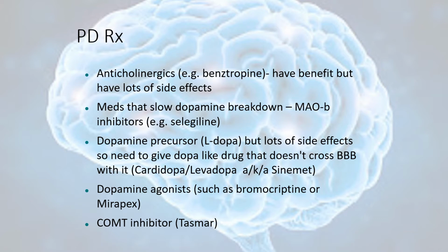Now, MAO-B inhibitors are interesting because MAO, monoamine oxidase, is an enzyme that breaks down all sorts of things. The problem is that when we give the non-selective inhibitors, it interferes with the digestion of certain foods, things that involve fermentation. And therefore, people have a lot of dietary side effects. With the MAO-Bs, they're pretty selective for the types of medications that we're talking about. And so we use the MAO-Bs on a regular basis, and they almost seem to decrease the progression of the disease as well. So that's kind of interesting.